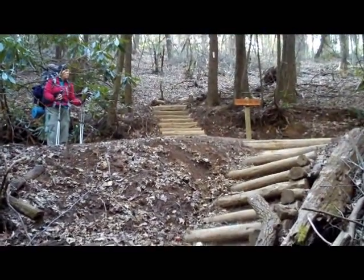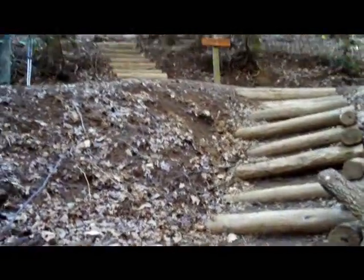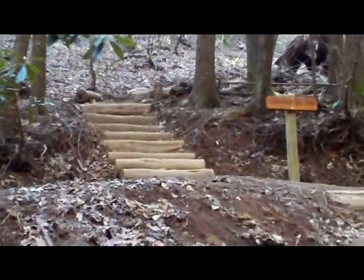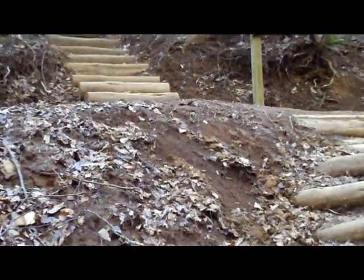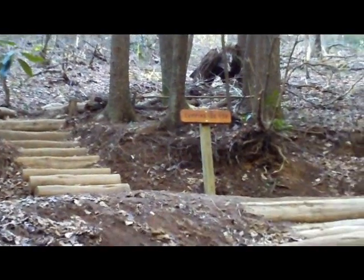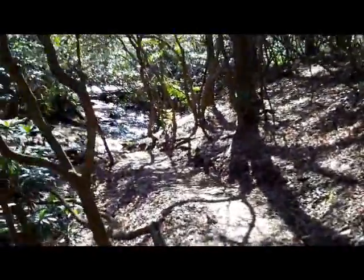You see the steps going on up the mountain. It goes all the way up to the top. Not the top of the mountain, the top to where the trail starts. Pretty close to Gooch Mountain Shelter.